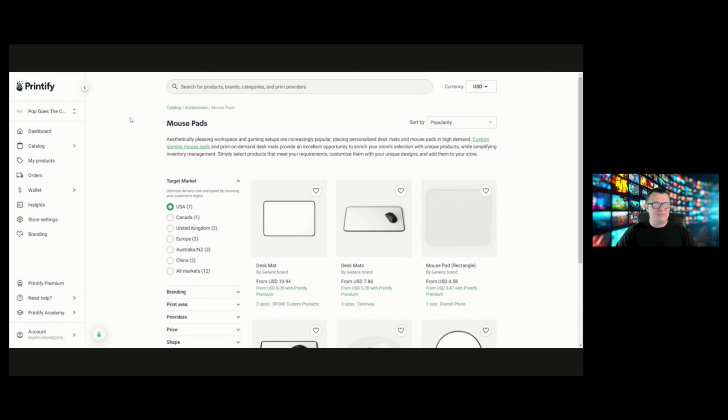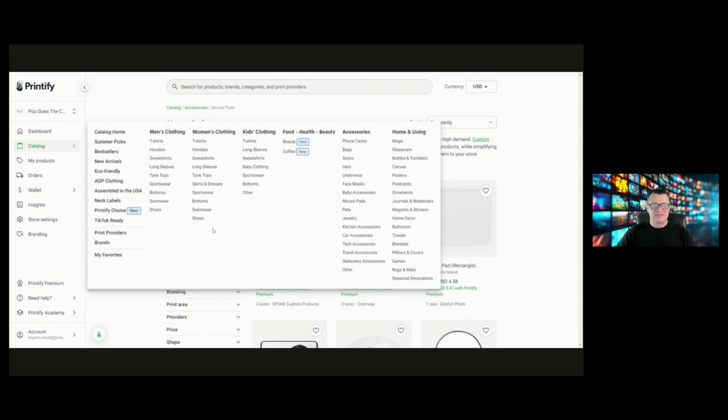So as you can see here, I am in my Printify store. Printify is a print-on-demand store, and take a look at all these different products that you can create using Printify. The amazing thing about Printify and this other site called Printful is that both of these sites connect directly to an Etsy store. And what that means is when you create a product here, it can automatically be listed in an Etsy store. And Etsy, as we all know, is one of the biggest destinations online for gift giving of all kinds. People go to Etsy to find gifts of all kinds.